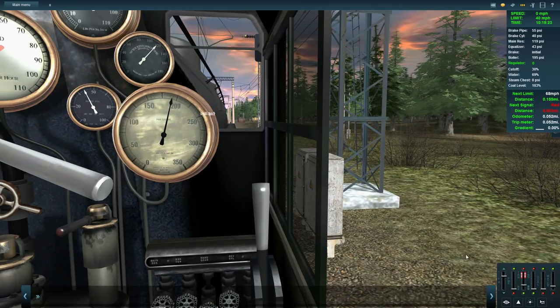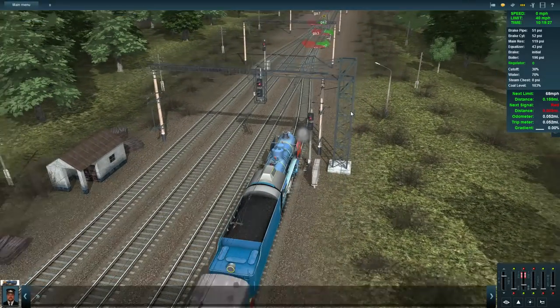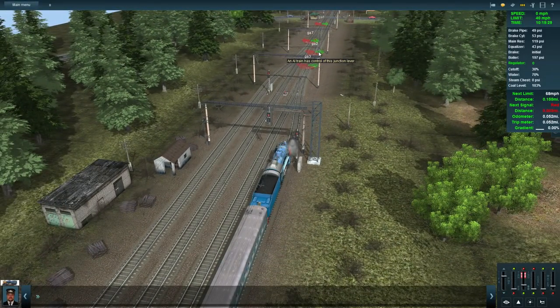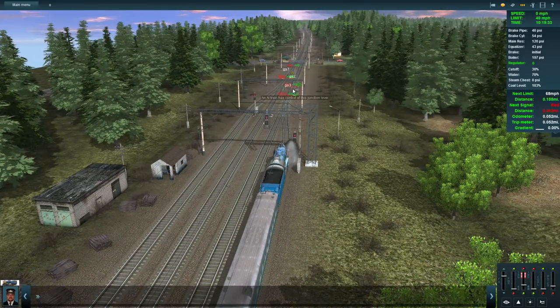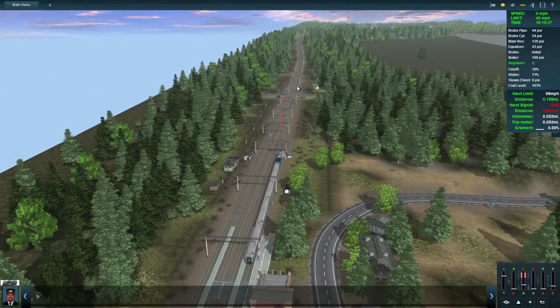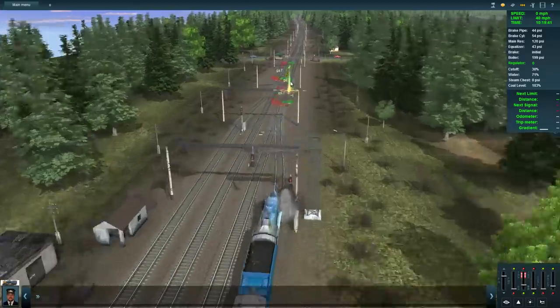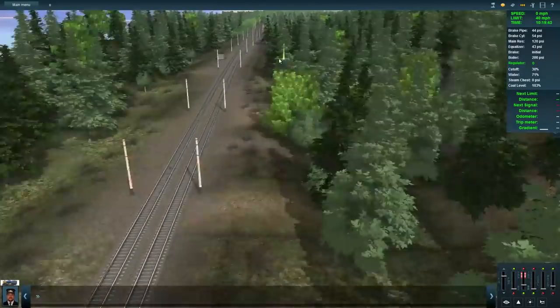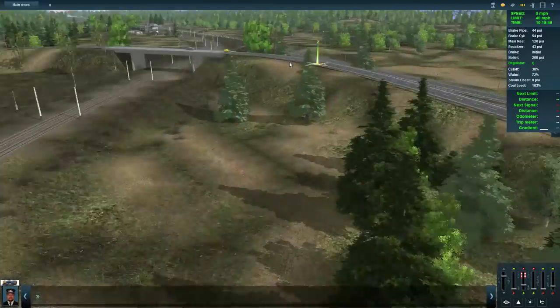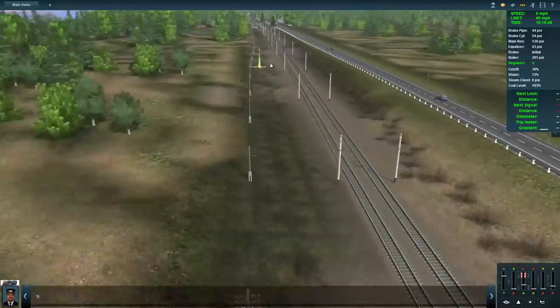Brakes are okay. Right, let's figure out why that signal is red. If I swapped over, an AI train has control over this junction lever. There is an AI train coming. So it looks like we're going to have to wait for an AI train. Let's have a look at where this AI train is that's coming in. I hope it's not too far away. If it's really far away, it's going to be annoying.